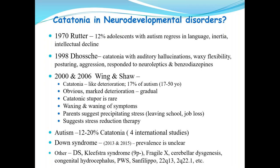And she described in her group of about 500 patients, 17% of them developed catatonia-like deterioration between the ages of 17 and 50. It was a marked deterioration, but generally gradual. Stupor was rare, and symptoms seemed to wax and wane. They suggested that there was a precipitating stress, and they suggested stress reduction therapy. That's pretty much where they still are today in the British Isles.